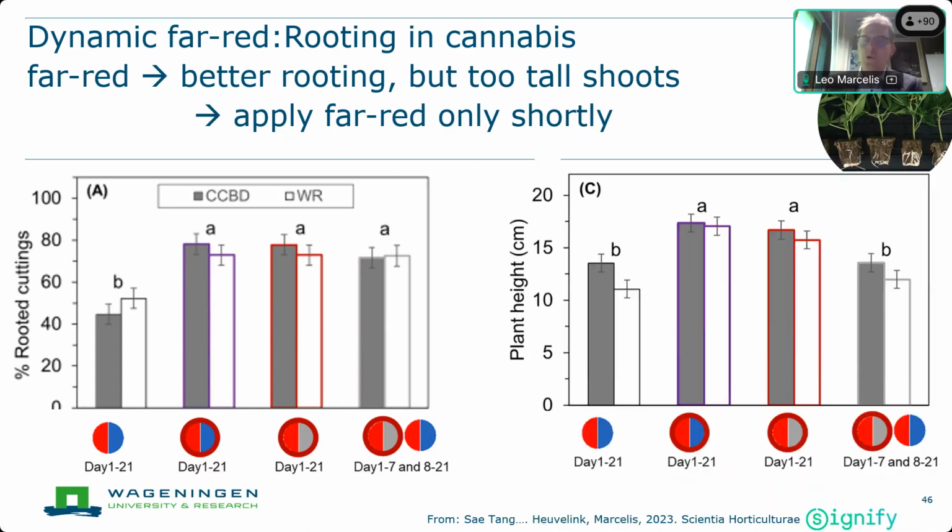However, if you look now at the figure on the right-hand side, then we can see the plant height. Far red usually also leads to more elongation. And if you ask growers what type of cutting of medicinal cannabis do you want, yeah, they don't want to have a very elongated cutting. They want to have compact plants. So that's then a disadvantage of the far red.